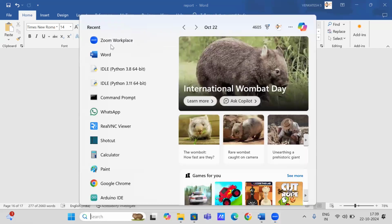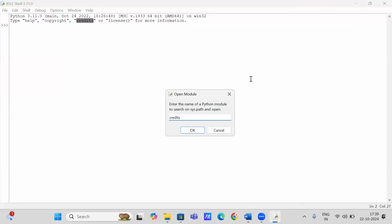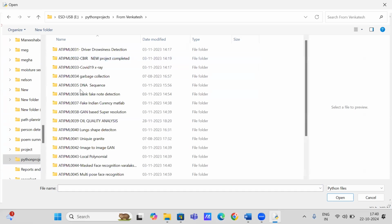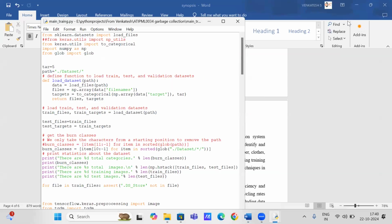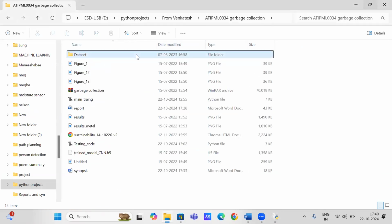Okay, now I'll show you the training code. You'll have a good understanding of this. Here is our training code. Before that, I will show you our dataset and the classes, how much it consists of. Here's the dataset.